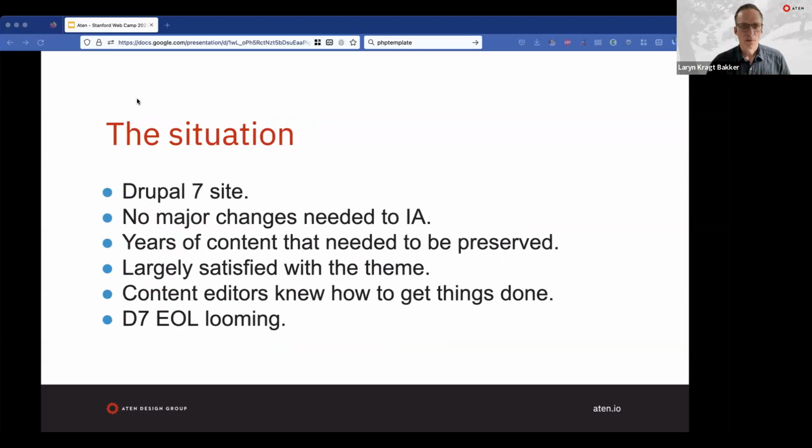The situation at the start of the project was that they had a Drupal 7 site with some complexity to it. They didn't need to drastically change any of the information architecture. It was built well when it was built, and it had been holding up well for them over the years. There was a lot of content that needed to be preserved, and they were largely satisfied with how the site looked and functioned. In addition, their staff were knowledgeable in how to get everything done that needed to be done on the website. They've been trained and have learned well and used it for years. On top of all of this, of course, Drupal 7 end of life is looming.